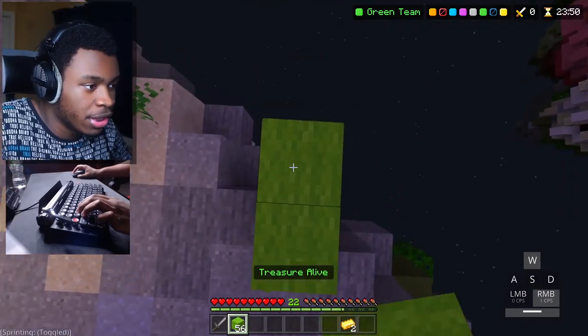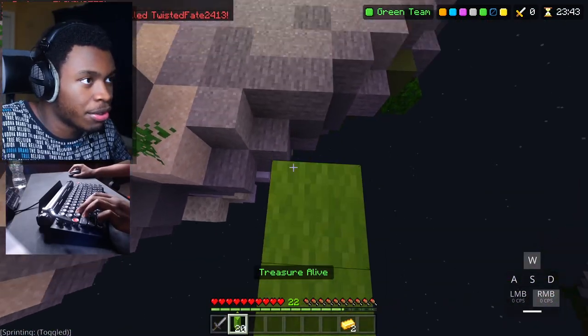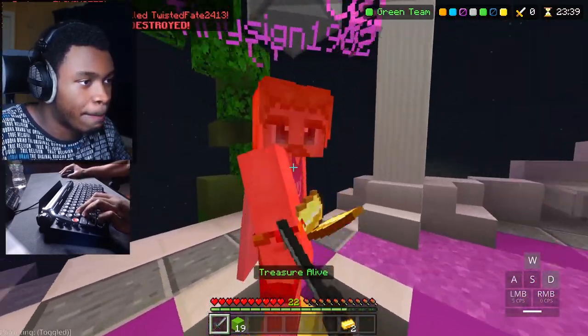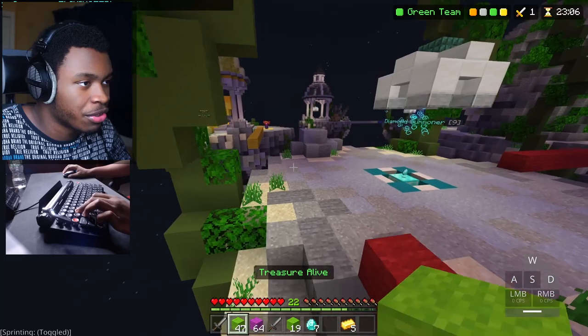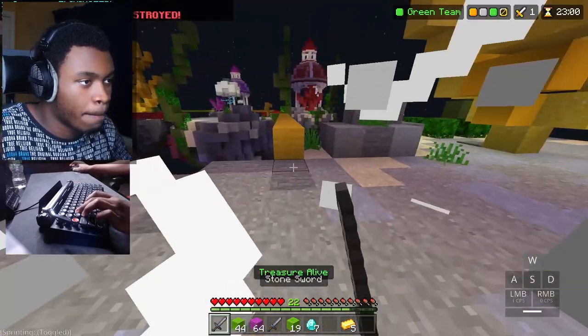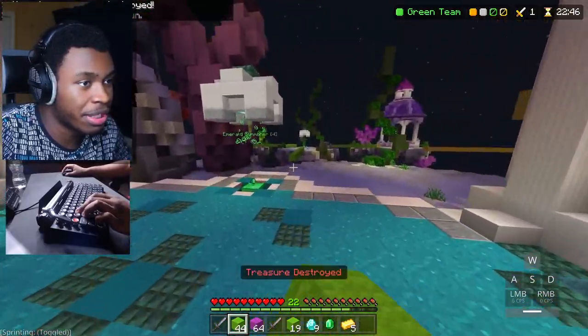All right, we're gonna go over here, see if we can go for this bad boy's treasure. Wide open too, I appreciate that. Thank you very much, and I'm gonna take your gold as well. Wow, they're just gonna leave their treasure out in the open like that. I'll take your treasure any day. And they destroyed my treasure too. I had a feeling they were gonna do that.